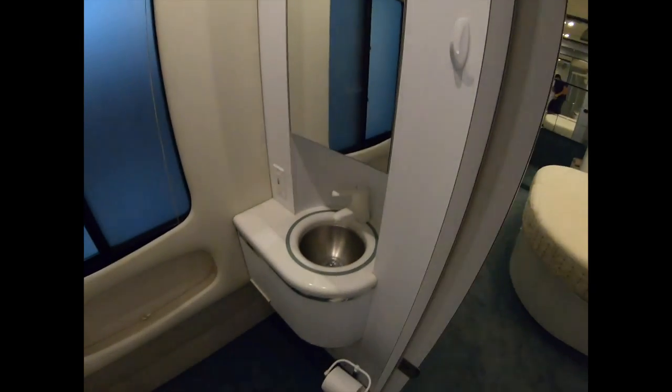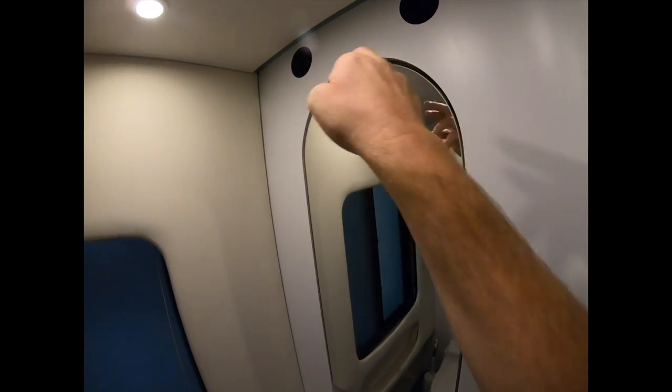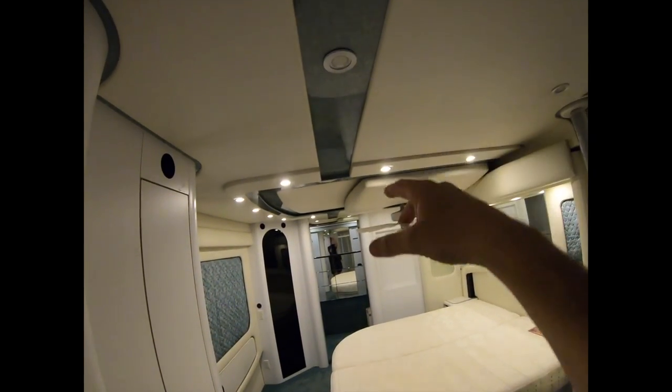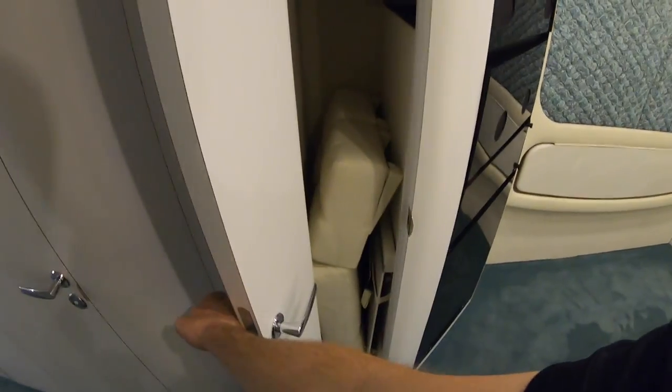This piece of glass is recessed, so it's completely flush. It doesn't come out at all. I don't know if the camera is picking up at how cool of a look that is. And that's a curve too, just a lot of difficult stuff. The same simple design on the ceiling, but this is a lot of coach. I'm really liking this Newell coach.